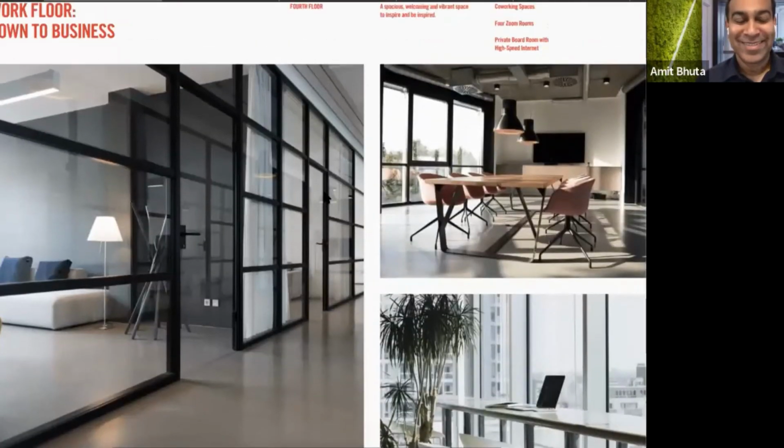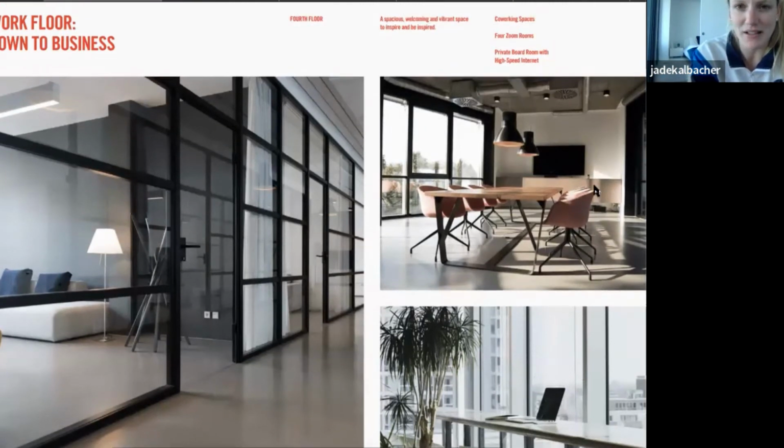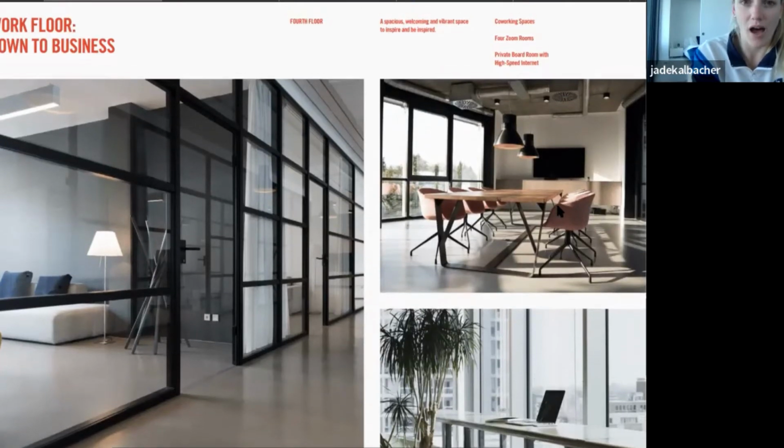So this is the work floor. Oh, really, it's nice. Yeah, right? It really is like a WeWork. Look at this. These are private rooms that they have. So it's not just like a couch that they're saying, oh, this is a room where you're going to work. You know what I mean? You know how a lot of that happens. Yeah. It's going to have 4 Zoom rooms, right? High-speed internet, obviously the private boardroom, and then the co-working space, which is nice.